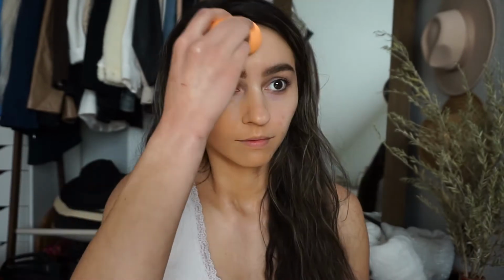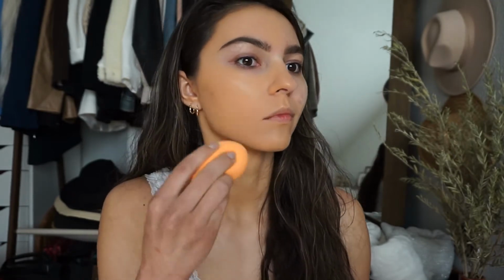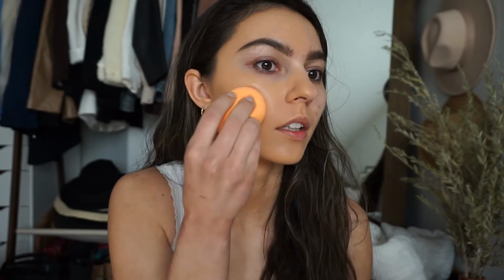If I do a thin layer, let's try the forehead like that. The super small amount. Like thinning it out. I'm trying to rub some of it away. Maybe I just did it too thick, but then it's not full coverage. I'm just gonna go back over the spots that I do need a little extra coverage. Like right here and right here.